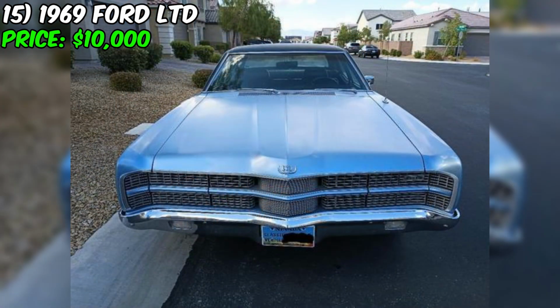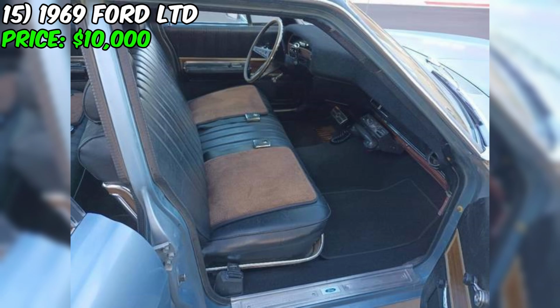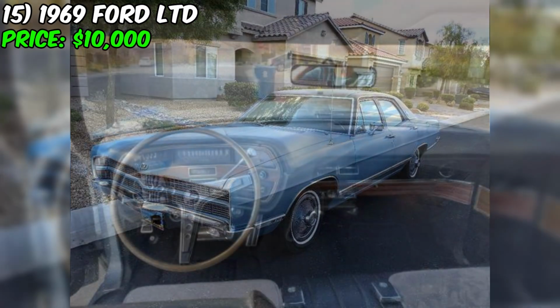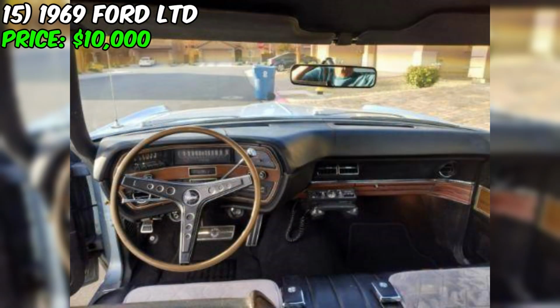Of course, as with any classic car purchase, it's always a good idea to do your due diligence before handing over any cash. Ask the seller for more details about the car's maintenance history and any records they have of the recent upgrades. If possible, try to arrange an in-person inspection and test drive to get a feel for how the car runs and handles. But if everything checks out, I say go for it.